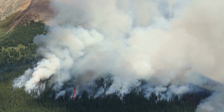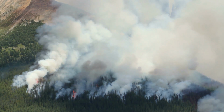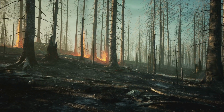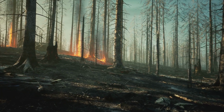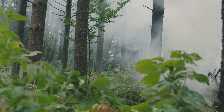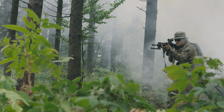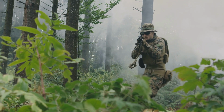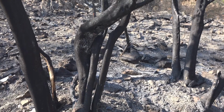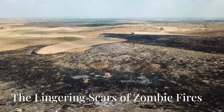In 2019, the Canadian Arctic experienced an unprecedented wildfire season, with zombie fires playing a significant role. Scientists believe that smoldering fires from the previous year reignited in the spring, fueled by record-breaking temperatures and dry conditions. These fires released an estimated 2.5 million tons of carbon into the atmosphere, highlighting the global impact of these seemingly localized events. In 2020, scientists in California discovered evidence of zombie fires smoldering in the aftermath of the state's devastating wildfire season.